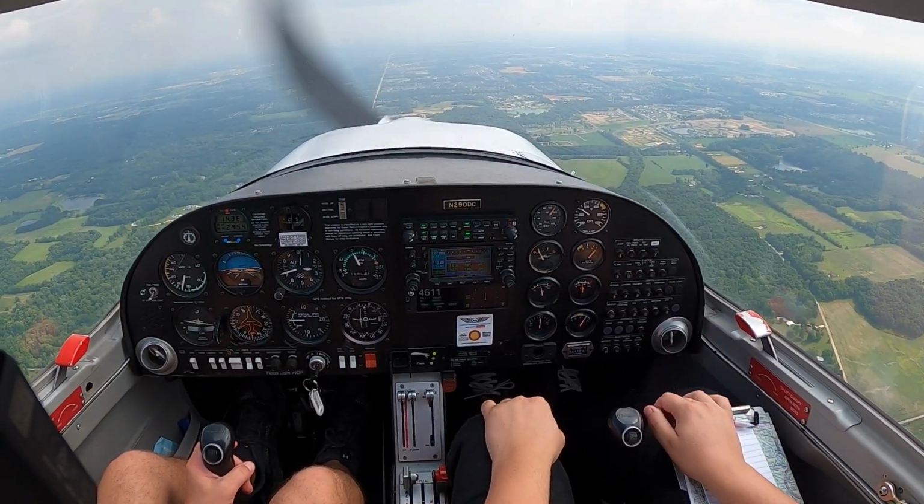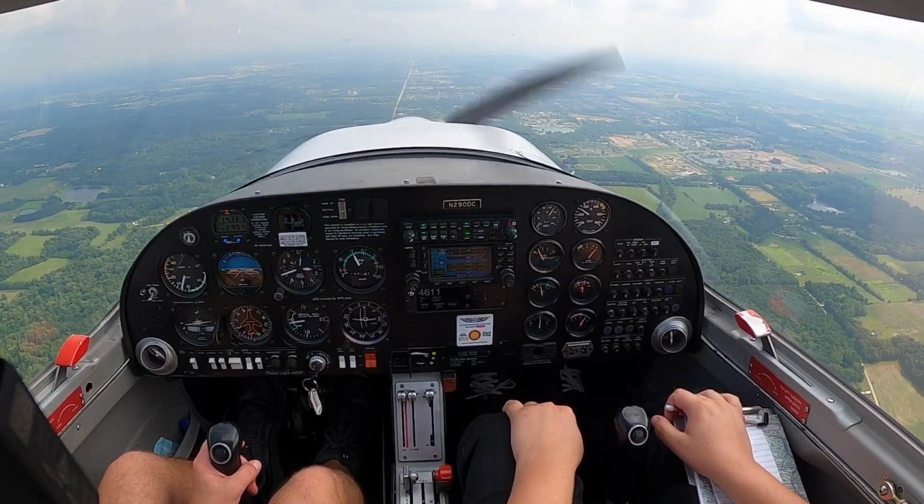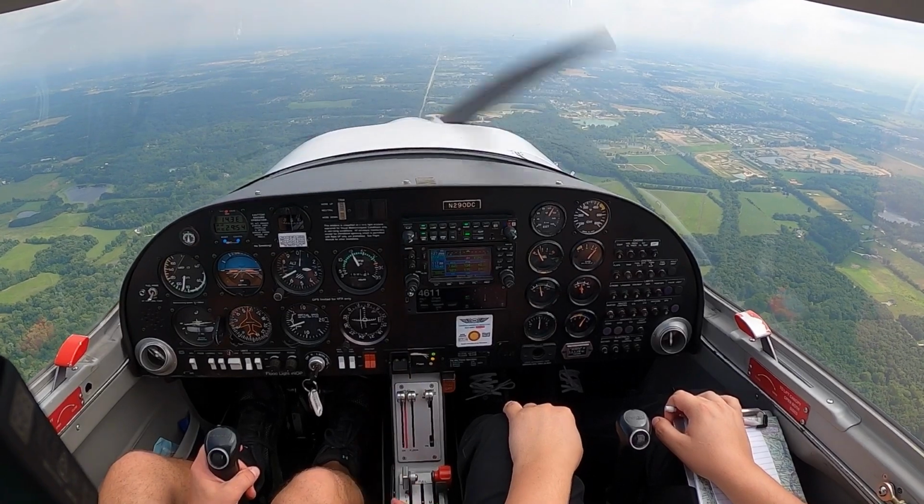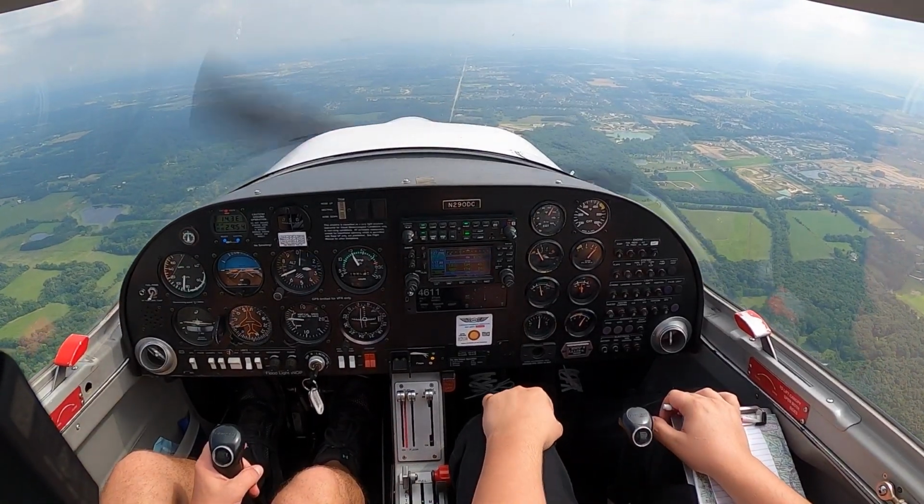Okay. We'll do a touch and go, and then we're going to get our clearance on the go as well, Purdue 66. Purdue 66 here, set on say again. 100 knots, set flaps to takeoff position. It'll be a touch and go, and then we'll get our clearance on the go as well for Purdue 66.